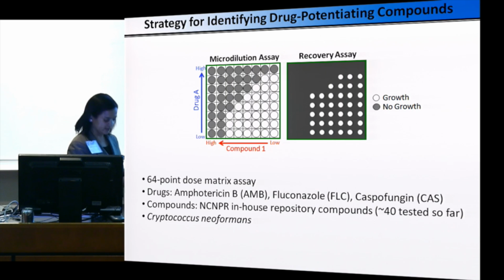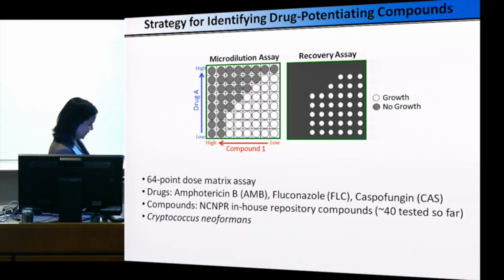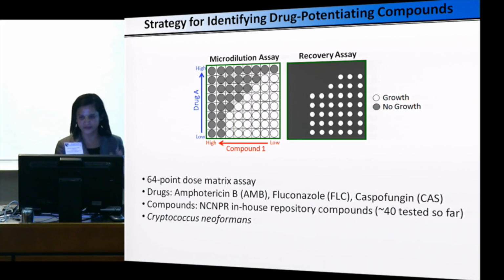So our strategy for identifying drug potentiating compounds is very simple. We make use of the classic checkerboard assay. And so this is a 64-point dose matrix assay. And we do both a microdilution assay in broth, and we also do recovery assays, as Leah had shown, where we take aliquots of cells and spot them on agar plates that lack the drug, and we look for fungicidal effects. The drugs that we are focusing on are amphotericin B, fluconazole, and caspofungin. And we are focusing on our in-house compounds. So far, we've tested 40 compounds, but our goal is to screen the entire collection of our in-house compounds.